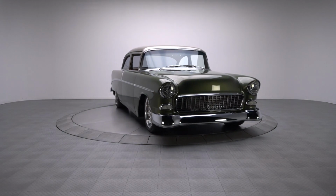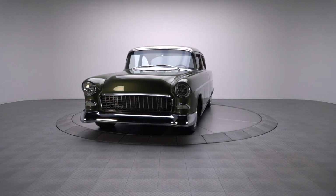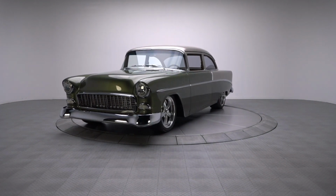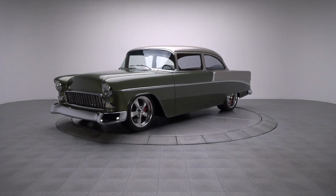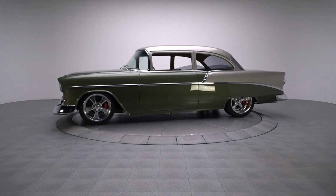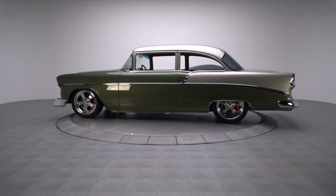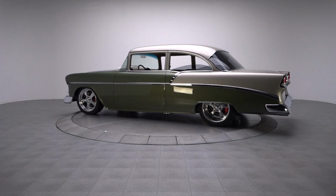Combining a healthy dose of resto-mod attitude with one of the best automotive designs ever produced, this irresistible 55210 is a high-power monster that puts a new spin on an old favorite. Best of all, you can have all this old-school Motown swagger and upgraded mechanicals for significantly less than the cost of a Concours Trailer Queen.